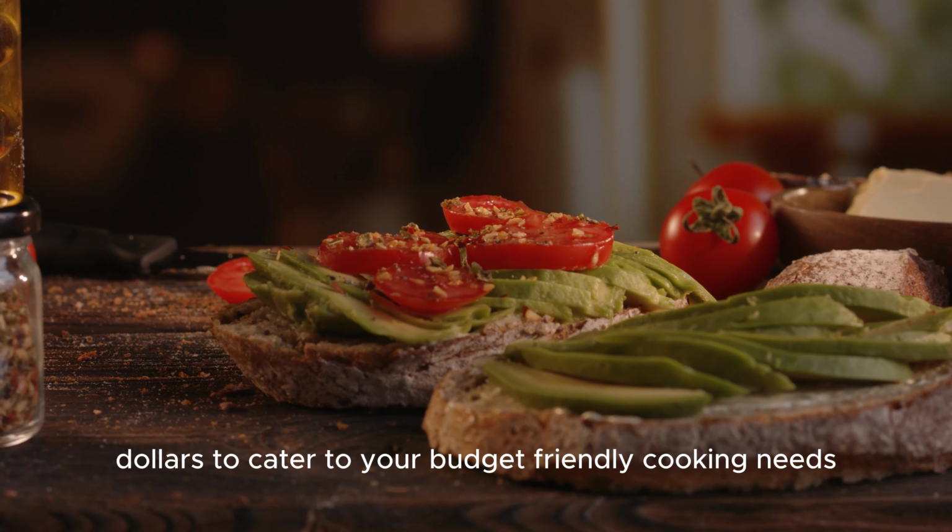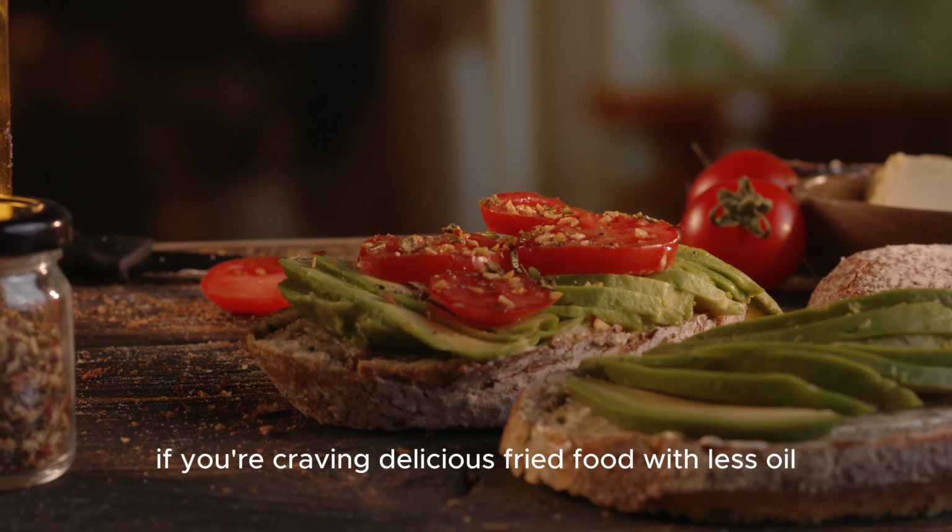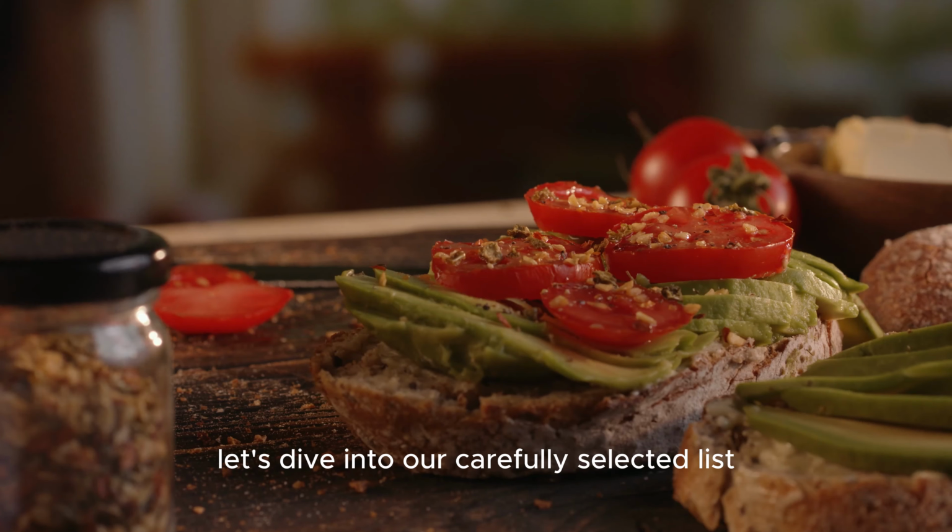budget-friendly cooking needs. If you're craving delicious fried food with less oil without breaking the bank, you've come to the right place. Let's dive into our carefully selected list.